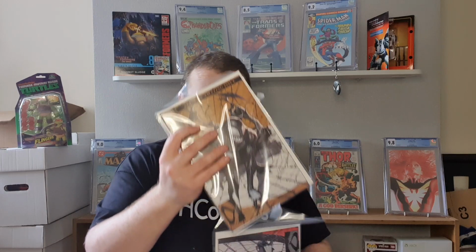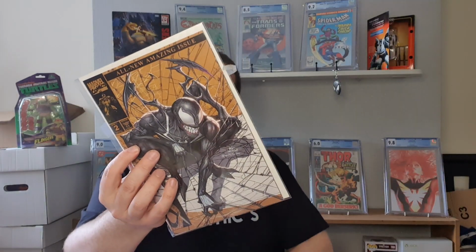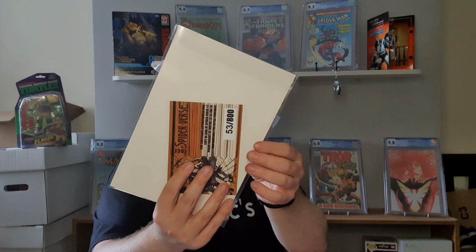Is Edge of Spider-Verse number 2. So, limited edition, which normally won't do that any good. Gold and red, and this is number 53 of 800.